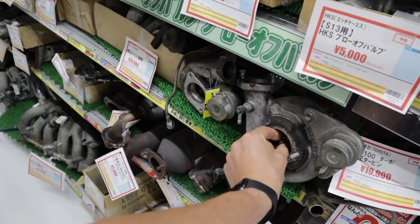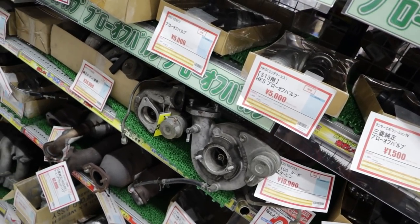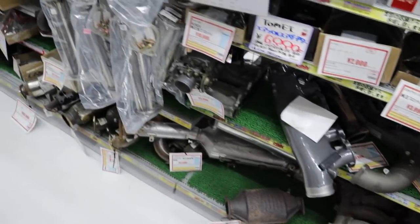Oh damn, that's actually tight. That's got no problems with it. No one's ever run more than one bar on that. Can't say the same for any of my JZX turbos. A lot of intake manifold stuff here.